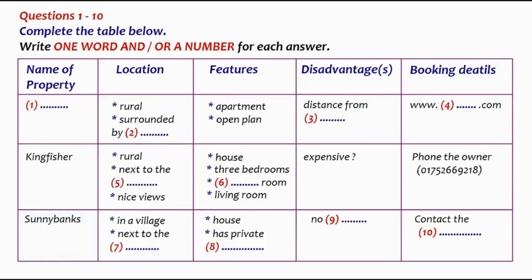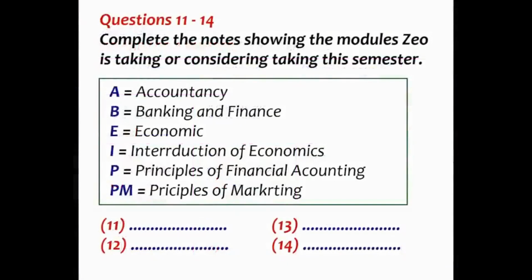That is the end of part 1. You now have half a minute to check your answers. Now turn to part 2. Part 2. Zoe goes to talk to her academic advisor. First, look at questions 11 to 14.